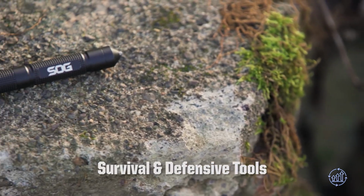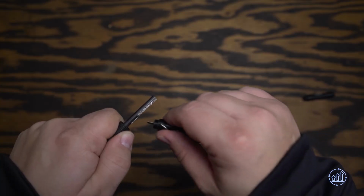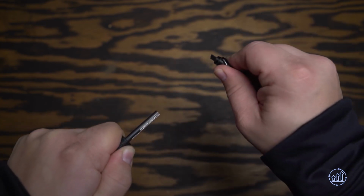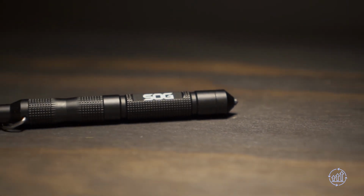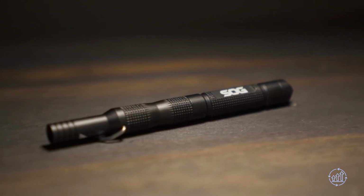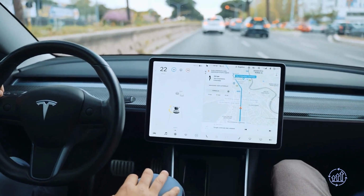Plus, the carbide-tipped glass breaker can come in handy when you're in a pinch and need to escape a locked car door. Weighing less than an ounce and measuring just 4 inches long, you can carry it with you on a lanyard, in your pocket or in your pack. Whether you're on a wilderness hike or navigating city streets, it's always smart to have backup.